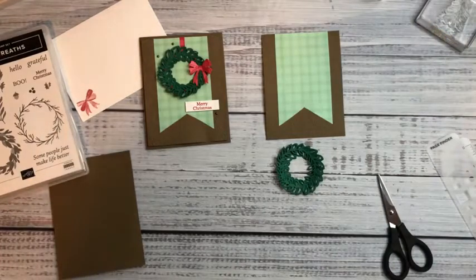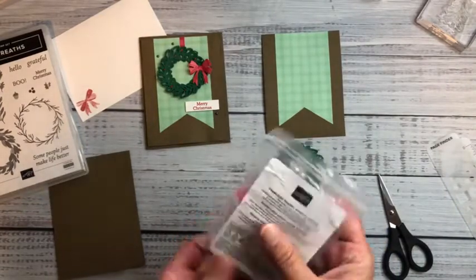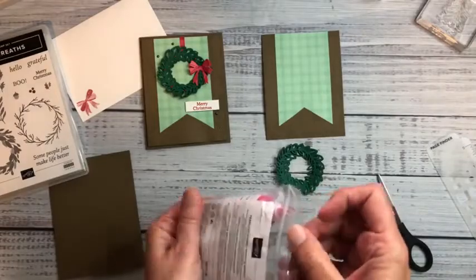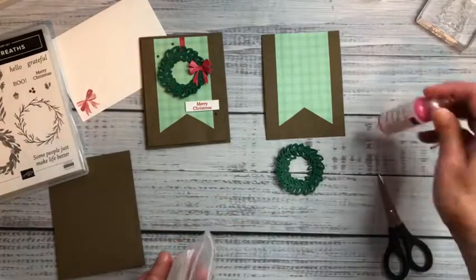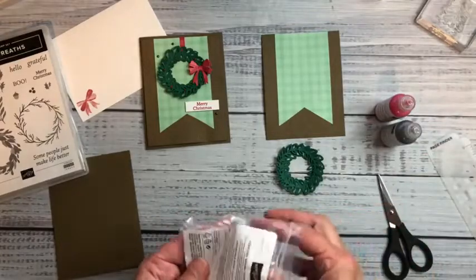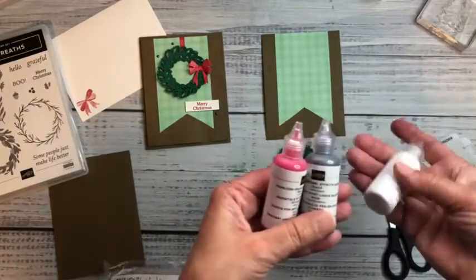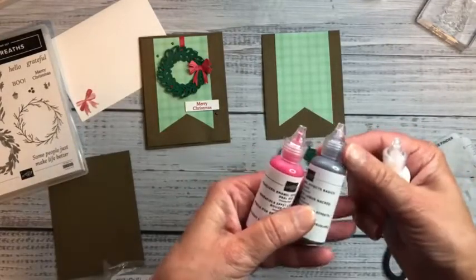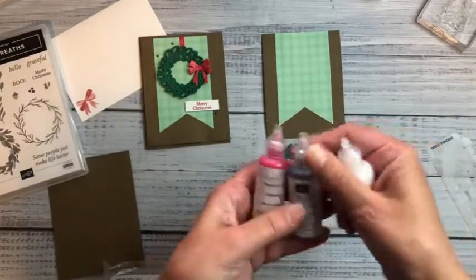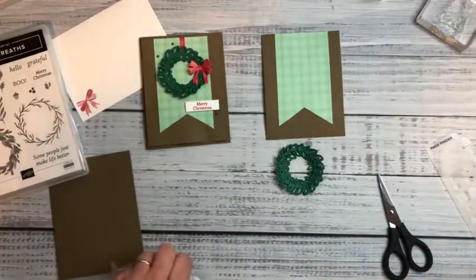And then one of the other items that is in this suite is this Pearlized Enamel Effects Basics. And it's 3 bottles. You're going to see me use this today. Of this pearlized paint, it comes in, this one is black, we have real red, and white. Today I'm using real red.